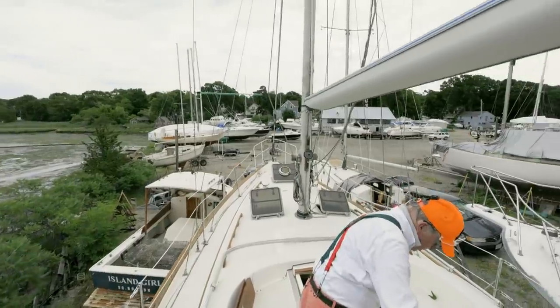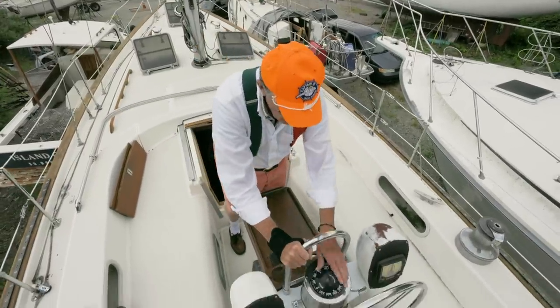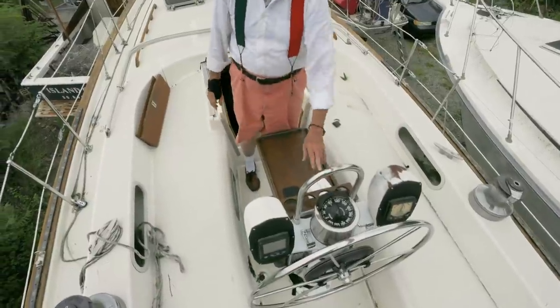A nice cocktail table here that folds away against the binnacle here. And there's a really nice, fresh Ritchie compass. No bubble, it's all good.